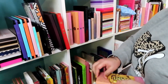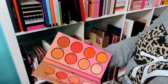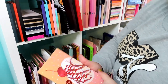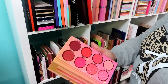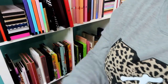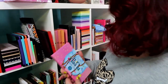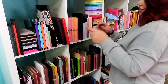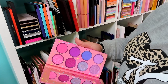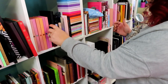Then this is the Orange Sorbet, which looks like this. Isn't that gorgeous? Then we have the Cherry on Top. This is the Bubblegum. If you hear me throwing things, I'm throwing these away. I don't need all these sleeves. I am not a person to keep packaging. And then last but not least is the cotton candy, which looks like this. Isn't that pretty?